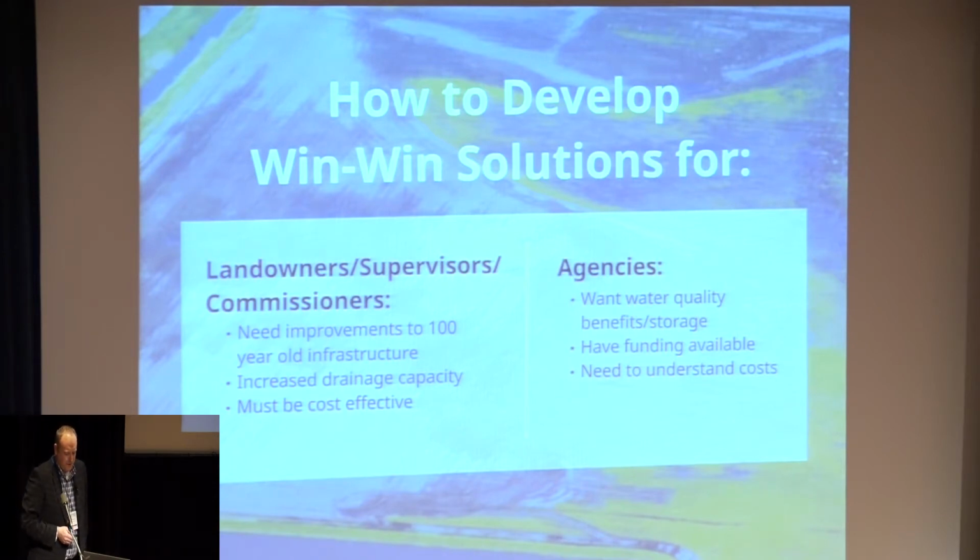So the landowners need to improve the 100-year-old infrastructure. They want to increase their drainage capacity off the fields, but they also need to be cost effective to make it work. Agencies and others, they want water quality benefits and storage. Sometimes they have funding available. It's not always the easiest to get, but there is funding available.